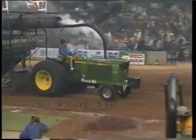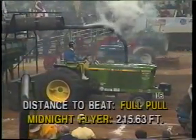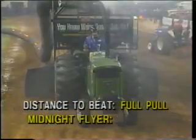Richard, a unique situation. That's a good run. He started hooking and coming over. He's taking it as far as he can, but only a 215.63 for Rudy. So Rudy Huber is not going to do it.